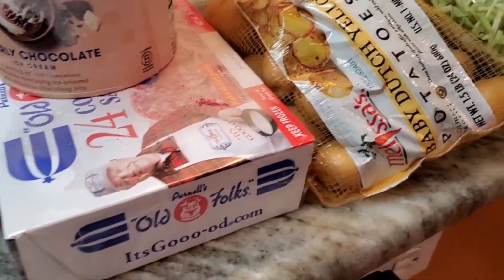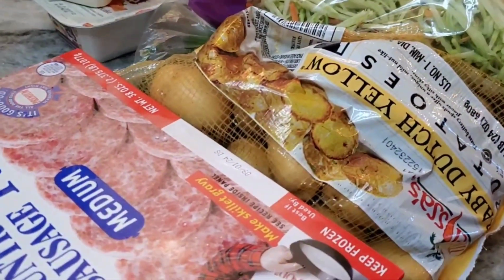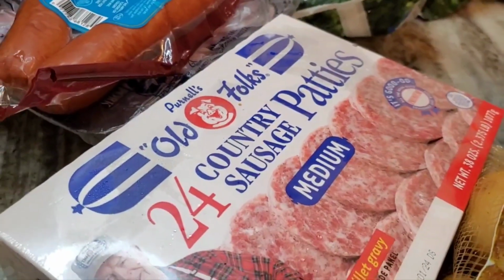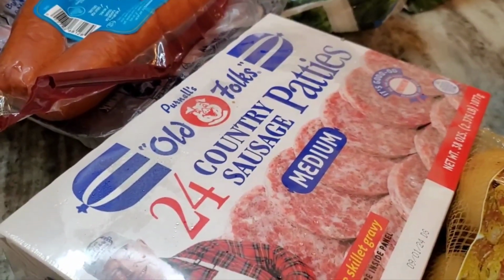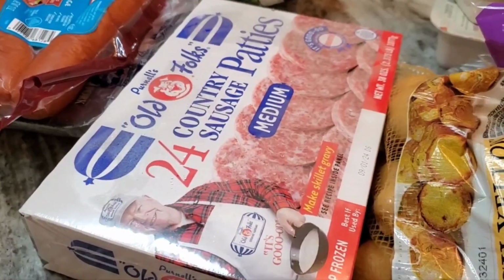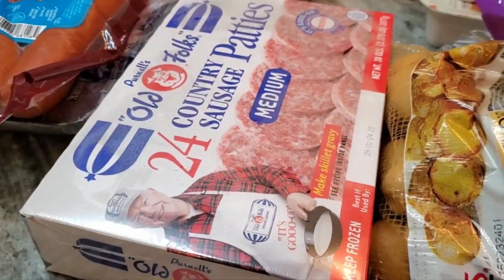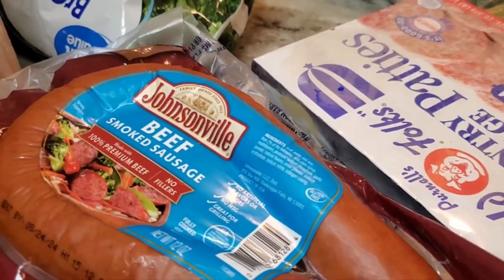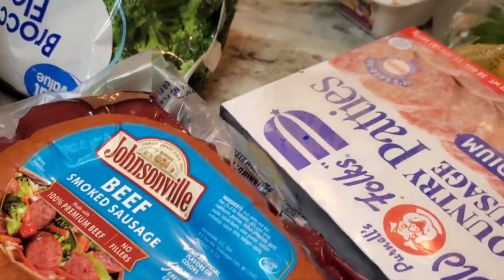Then I got, let's see what this is. Old Folks Country Sausage Patties. I've had these before, and the guys all like them. I just never think of them. So those are on the menu. We got a Johnsonville beef smoked sausage.